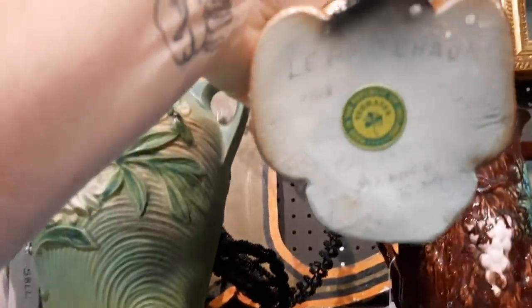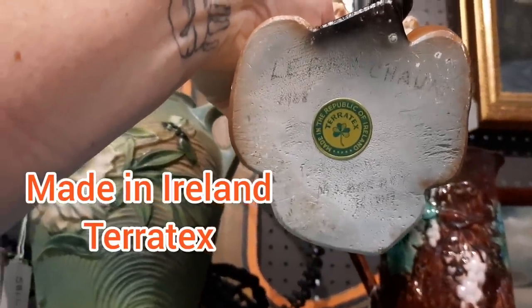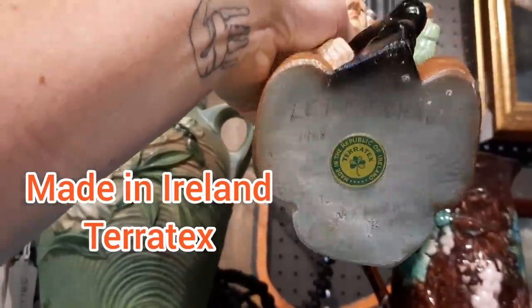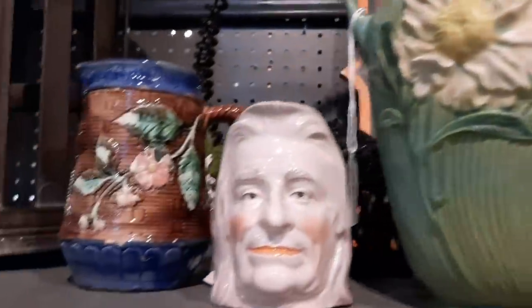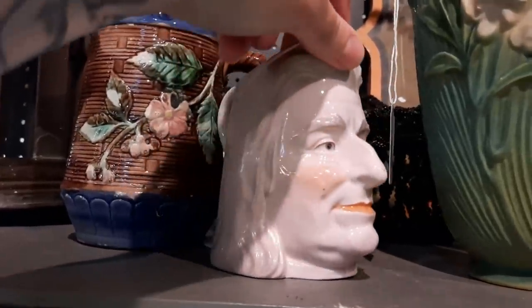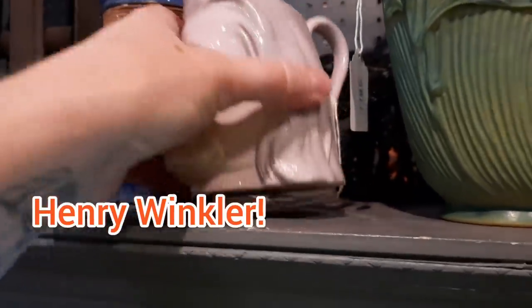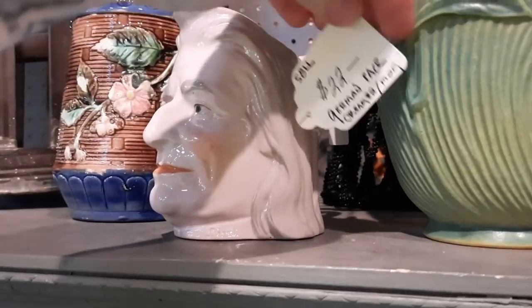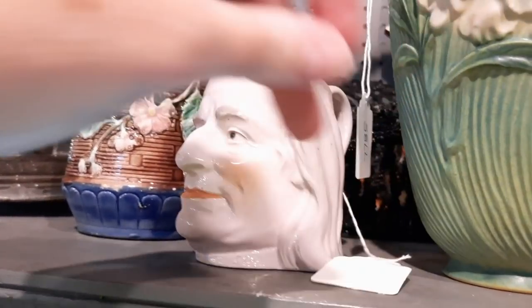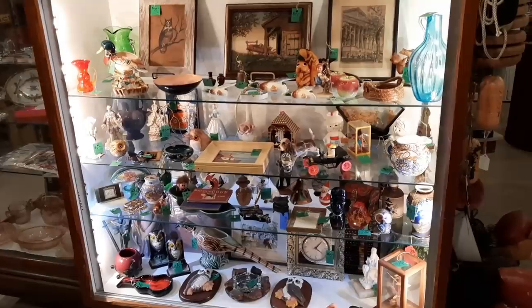What are you? The Republic of Ireland, made in the Republic of Ireland, a leprechaun from 1968. Oh, this looks... Who is this? This looks like Fonzie. Made in Germany. 22 dollars. Look at it. Do you see it? You go first. Do you see it? Let's see, what are you looking at?